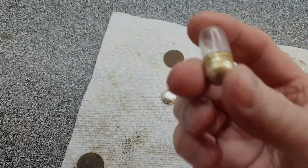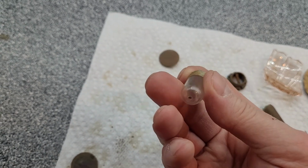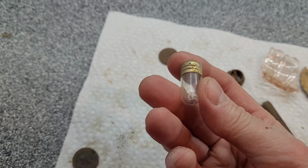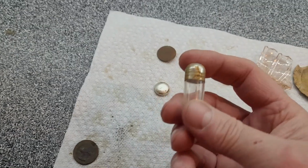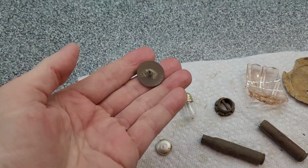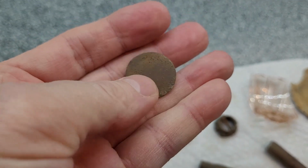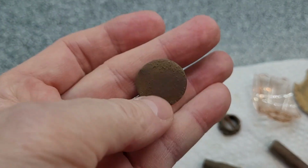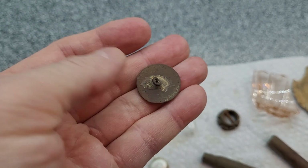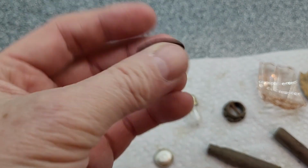Wasn't expecting it. I found this, which is sealed. Well, the top comes off, but I don't know what it is. It looks like a big clear suppository. I found a flat button with some gilt on it. I never find buttons around this area, and I found a flat button in a baseball field. Super stoked about that. Really happy to have that.